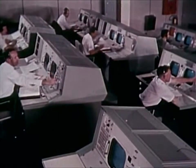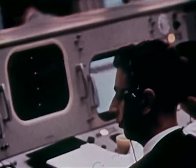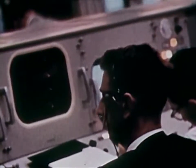The 60th revolution, the 4th day, and the computer out, but no problem. The flight surgeons made their final checks. Both men were busy stowing equipment.